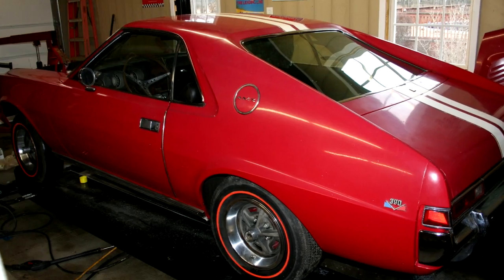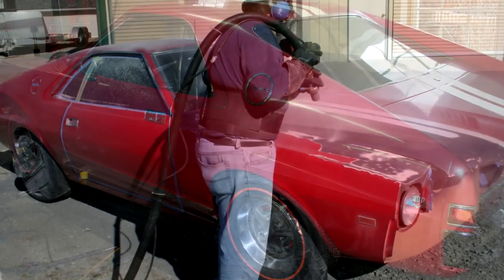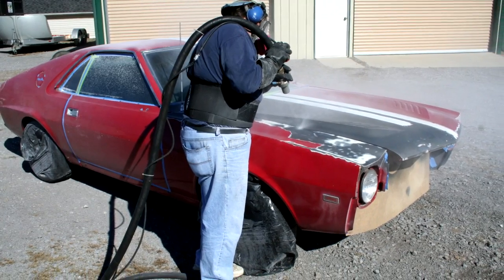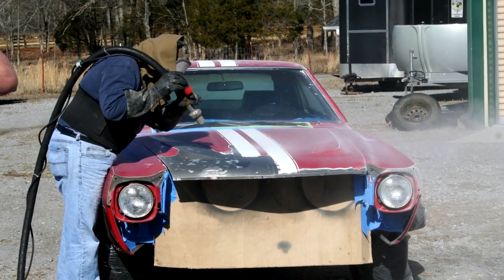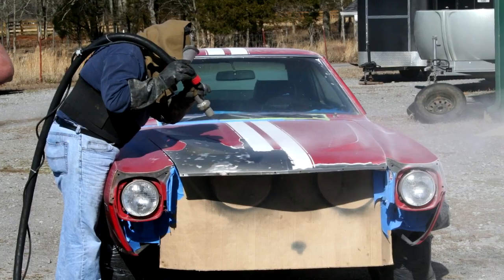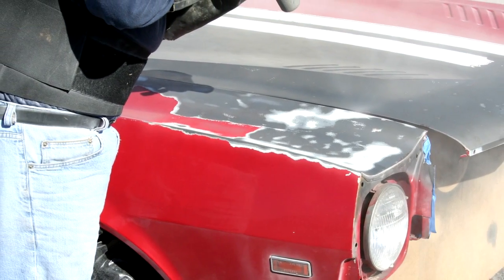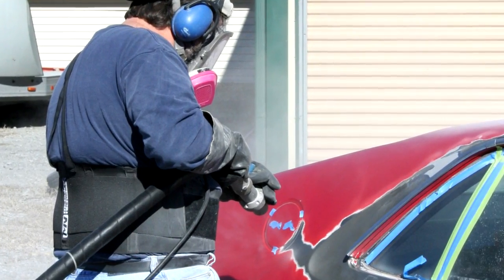Next up was a complete rebuild of the entire suspension with poly bushings, new brakes, plus a radiator and everything else that looked like it could possibly be a problem in the future. There was no rust in the car with the exception of one little surface area behind the rear window. The underside of the car was then painted and undercoated.